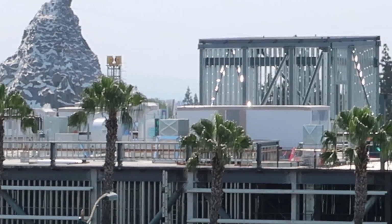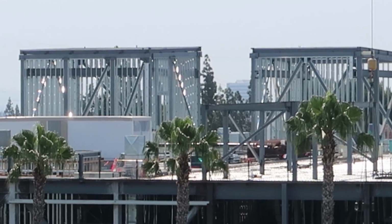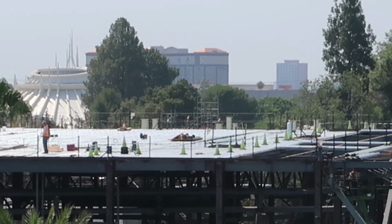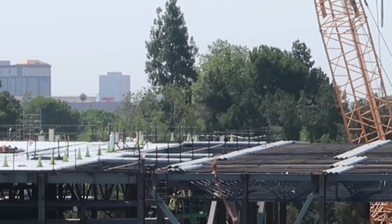And then you come back over, you see the two on the top there. It looks like they're almost done with that roof work. And then they come over here and see if I can get to it. They're building, and oh, boom, the roof is gone. But that's okay, because they're adding more and more.